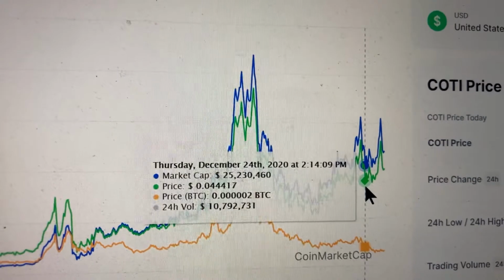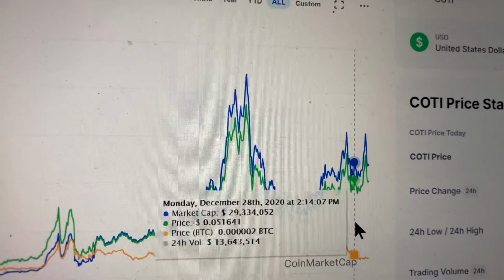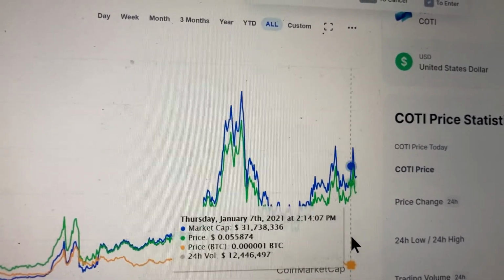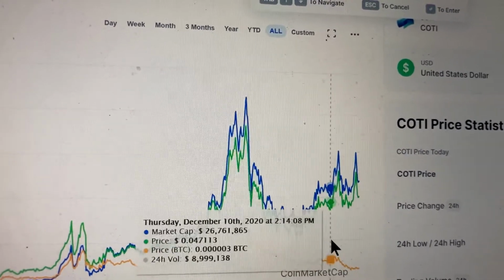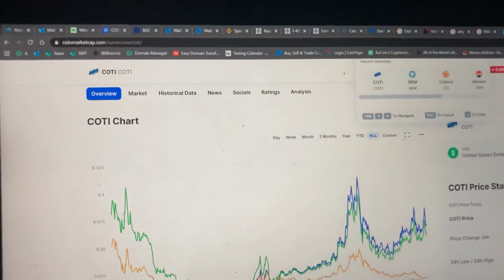So when you're trying to look for coins to buy, I'm going to tell you right now, that's a lie. It's not 200 Satoshis. It's not 100 Satoshis. What they're doing is they're rounding that up, and that's a cheap shot. So let's take that same coin. This is Cotty in this case.